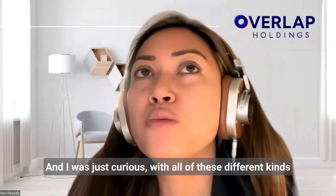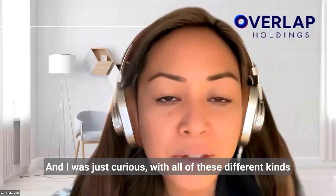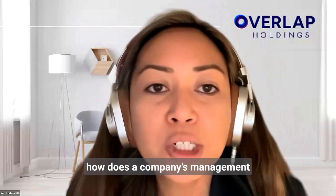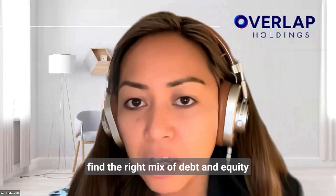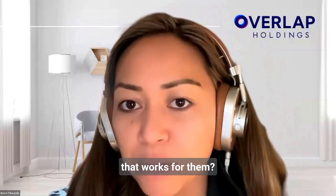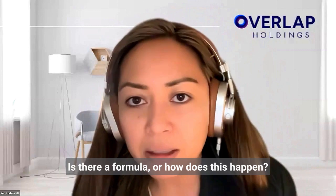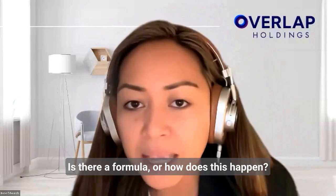And I was just curious, with all of these different kinds of corporate debt, how does a company's management find the right mix of debt and equity that works for them? How do you compare all the different capital structures? Is there, I don't know, a formula, or how does this happen?